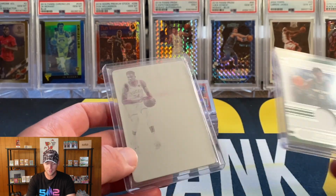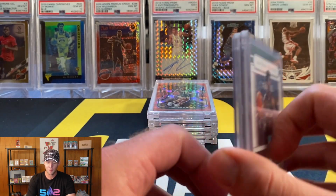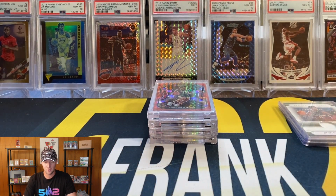So first box started off really, really strong. So I was like, man, this is gonna be a good break. And then we went a little dry until the last box, and you guys will see what popped out of that box here in a second.